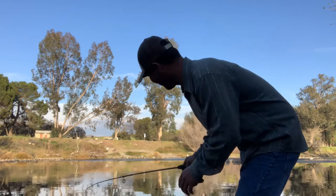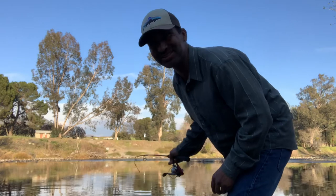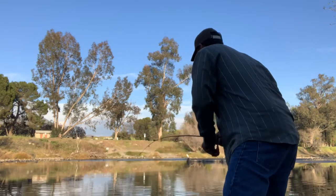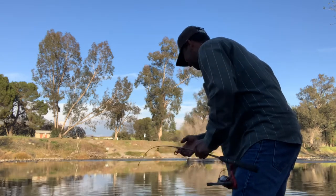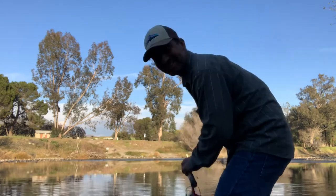We got a nice trout, guys. Oh no, you know what? It's a sucker. It's a sucker. But it's a big one. This is a big one.